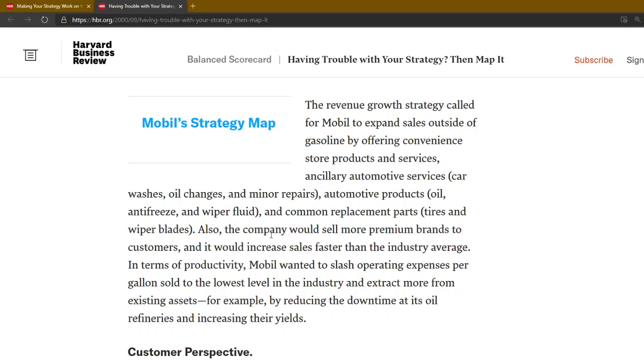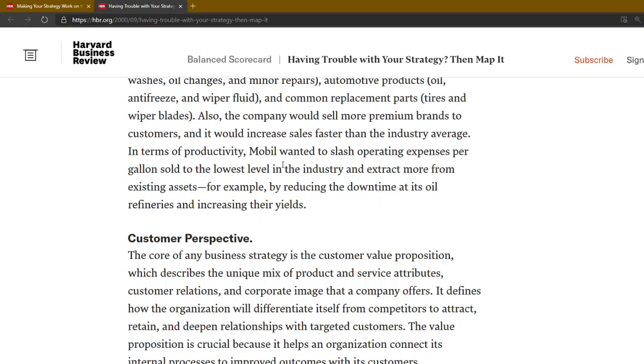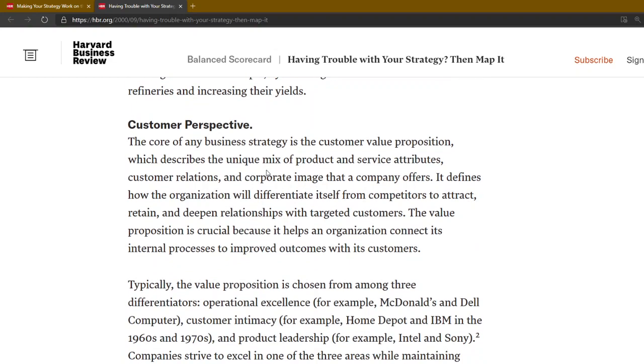In terms of productivity, Mobil wanted to slash operating expenses per gallon sold to the lowest level in the industry and extract more from existing assets, for example, by reducing the downtime at its oil refineries and increasing their yields.